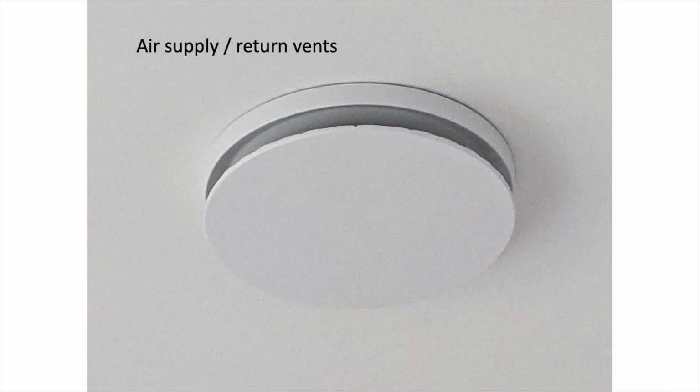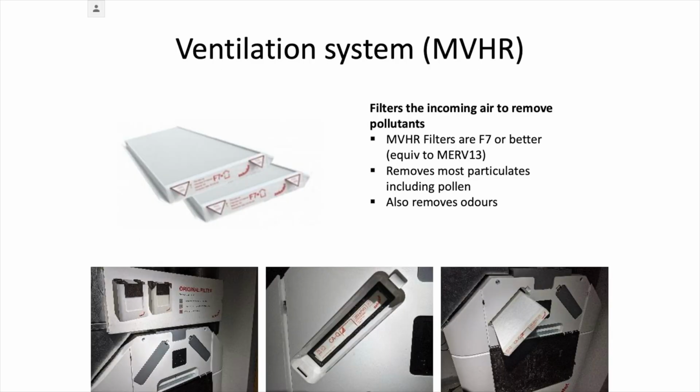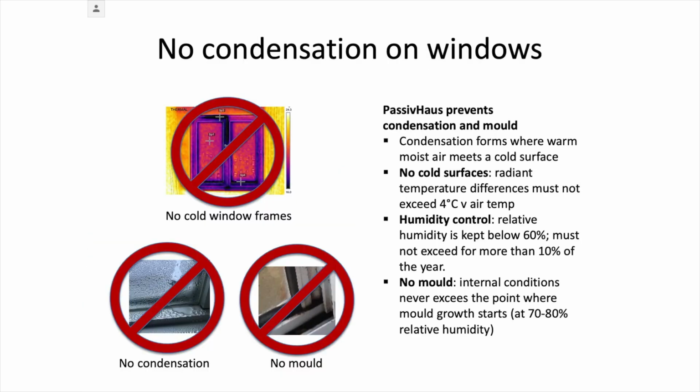That's where it lives in the laundry room. Keeps the air fresh and better air quality inside than most Australian houses. You can put a HEPA filter in as well. It filters out smoke particles, so when there's bushfires, you actually can avoid having the smoke inside the house.